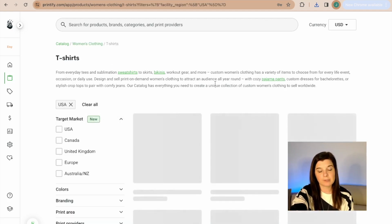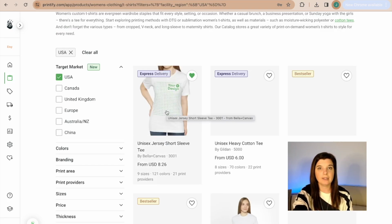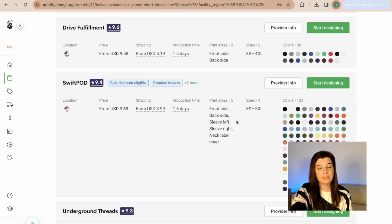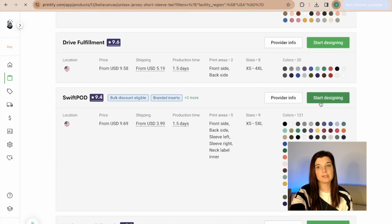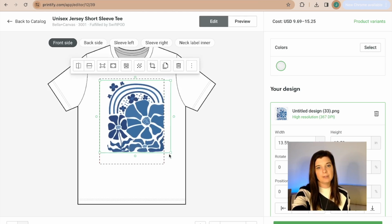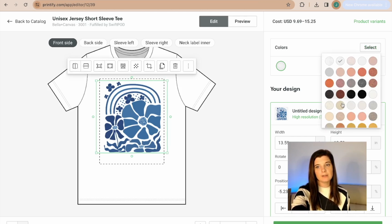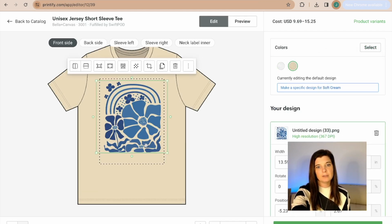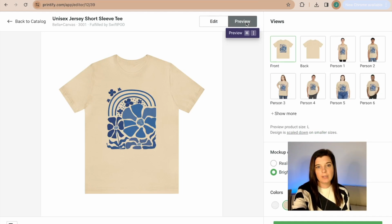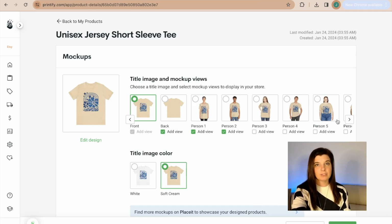So if I were to use Bella Canvas 3001, I come into t-shirts. Here it is right here. This shirt is my biggest seller in my print-on-demand shops. I mostly use Swift POD, and I think a good color for this shirt will be the soft cream color. I'm going to go to Start Designing, and then My Device, and now I'm uploading my file, and then I'm going to stretch this out a bit. And I'm going to come up here to select colors and find that soft cream color. And I'm going to preview it to show you what it will look like. Here it is on a model. And then I would choose Save Product. I would fill out my listing and publish it to Etsy.